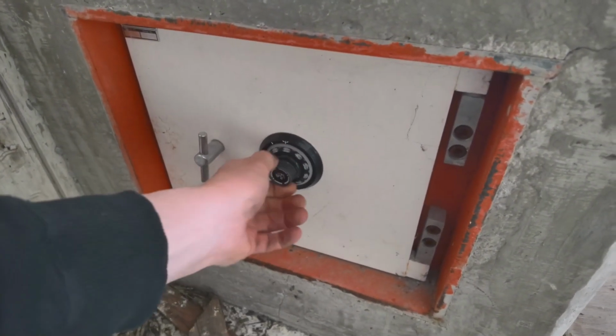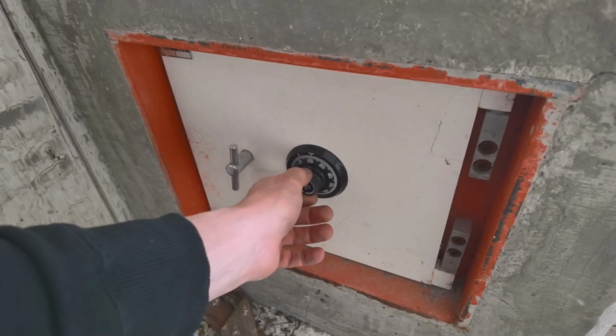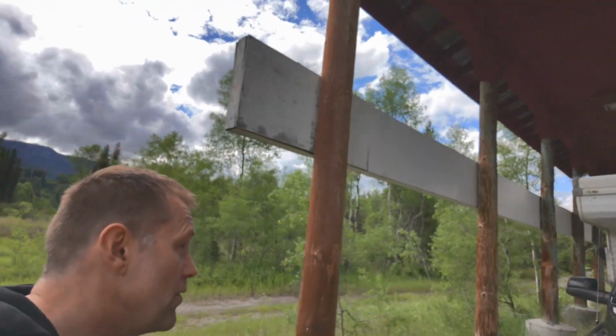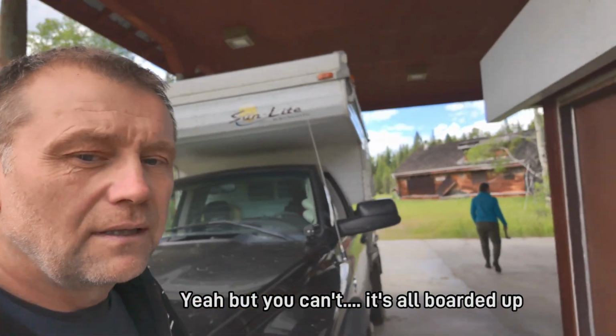Oh, we need a safe breaker, code breaker. I didn't bring my stethoscope. No go on that. Okay. Well, that's that. Is there another room over there? Yeah, but it's all boarded up. Looks like a supply room. There's no windows in it, so.